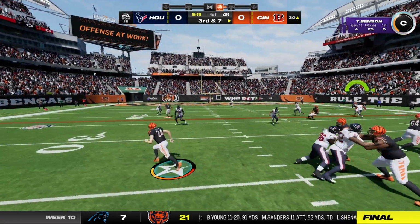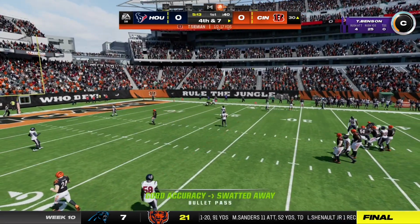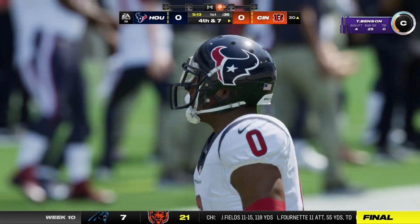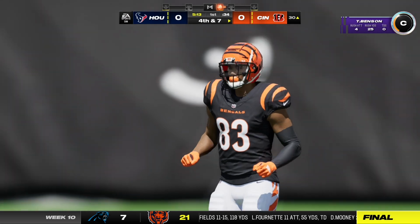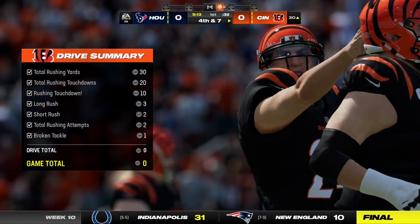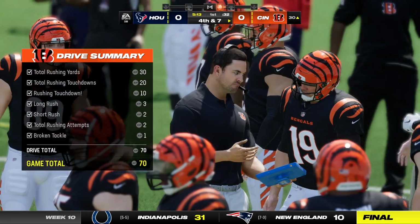Throwing on 3rd down, Simeon. And the throw there going to be incomplete. Blanketed coverage by Houston. Makes it 4th down. Well, he certainly thought he had a window to push that ball downfield, but as soon as he released the throw, the corner was there to slam that window shut.